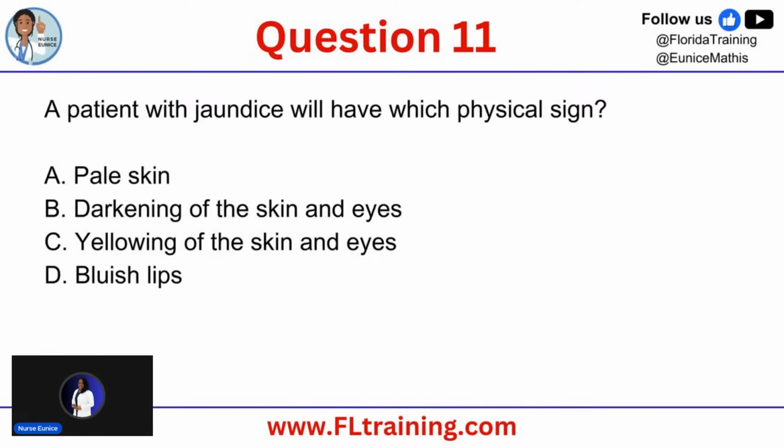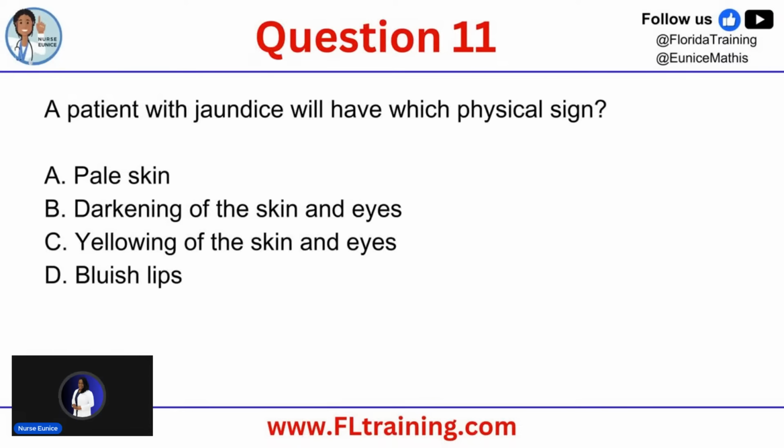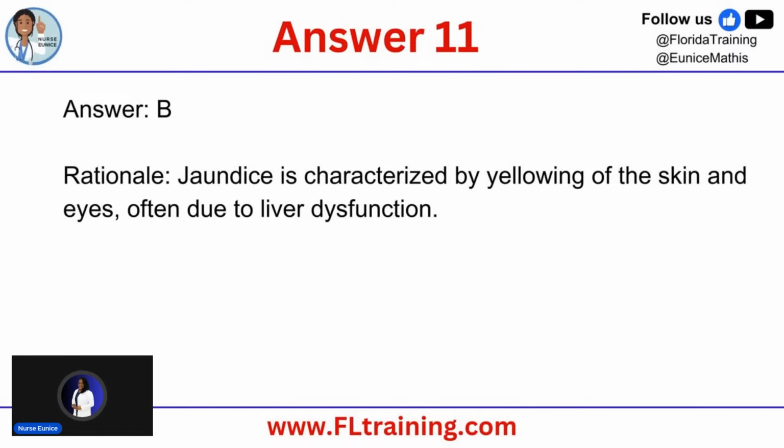Revealing the answer in 3, 2, and I am doing my nursing dance. You all have it. I think that it says B here, but the answer is C. Jaundice is characterized by yellowing of the skin and eyes, often due to liver dysfunction. So again, the slide is incorrect. If you chose C, you have the right answer.